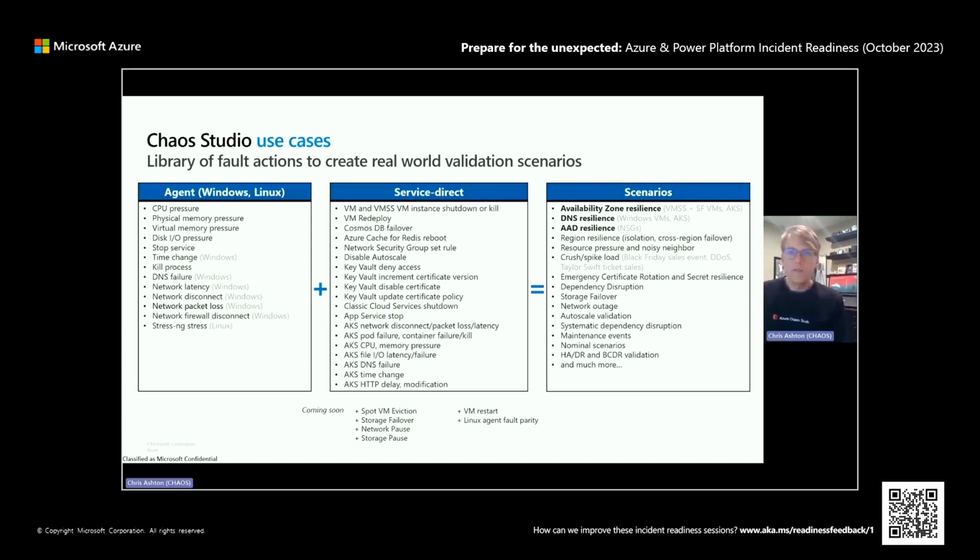In the middle, you can see our service direct faults. Here, no agent is required, and Chaos Studio can talk directly to other Azure services to induce fault injection behaviors like shutting down a VM instance, rebooting your Redis cache, or disrupting access to your Key Vault secrets. You can then use these faults to build up scenarios like an availability zone outage, or you can see what happens when DNS or AAD goes down. You can also perform a game day or a drill to see what happens when you have a Black Friday sales event or when something like Taylor Swift tickets go on sale.